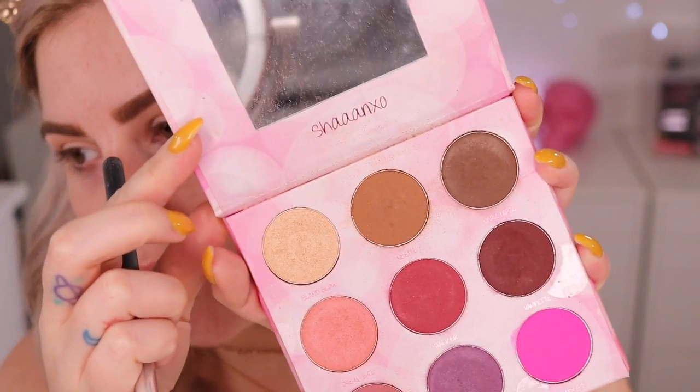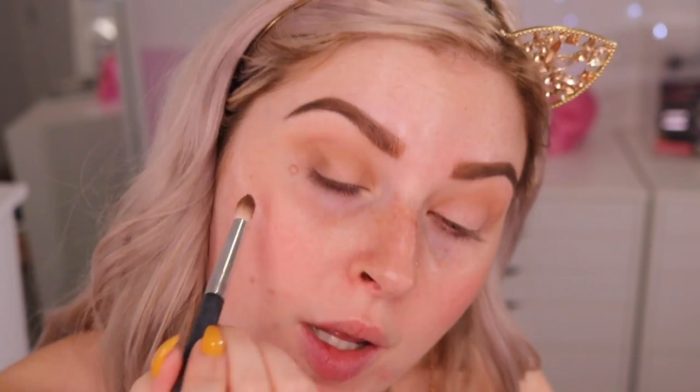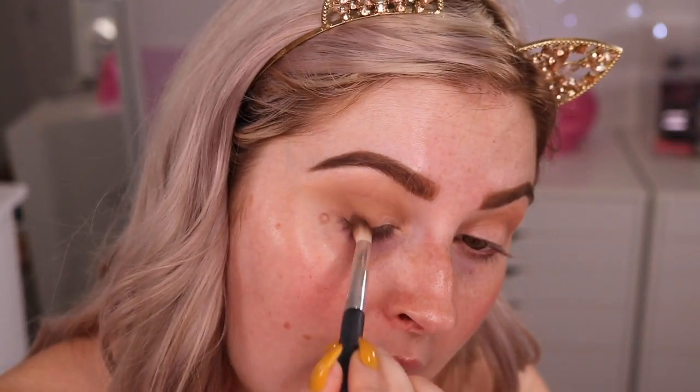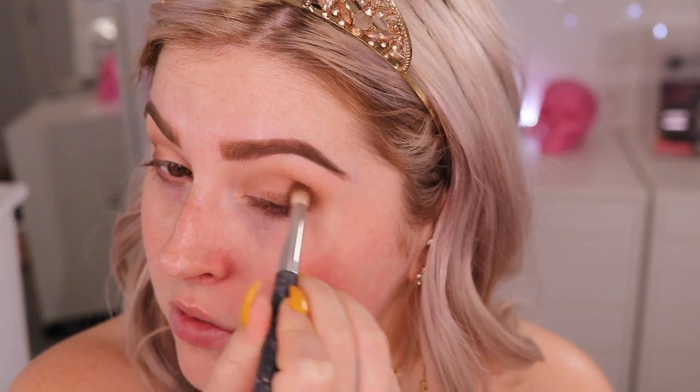And now taking a tulip crease brush, I'm taking the shade Dark Horse, which is that really dark brown on the end there, and I'm going to put that on my outer corner and bring that in a little towards the center of my eyelash line. Doesn't have to be too perfect. This look is gonna be nice and smoky. Then whatever's left on my brush, I'm just sweeping a little bit through that outer crease as well.